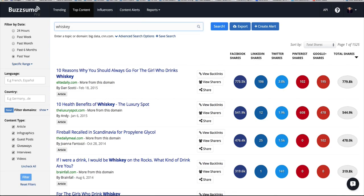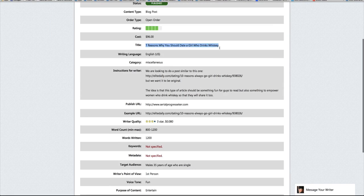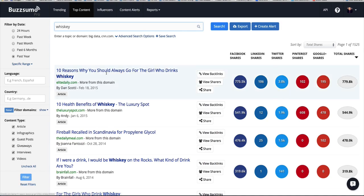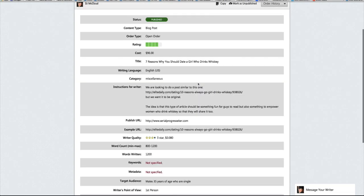One of the articles that came up, I said, you know what? I need an article that's this because I know it does well. I'm looking for an article similar to this one, and what do you think I linked to? I just said I need one that looks like this. If I had you hired, could you do this system, find the good stuff for us, put it together? I think you get the idea.